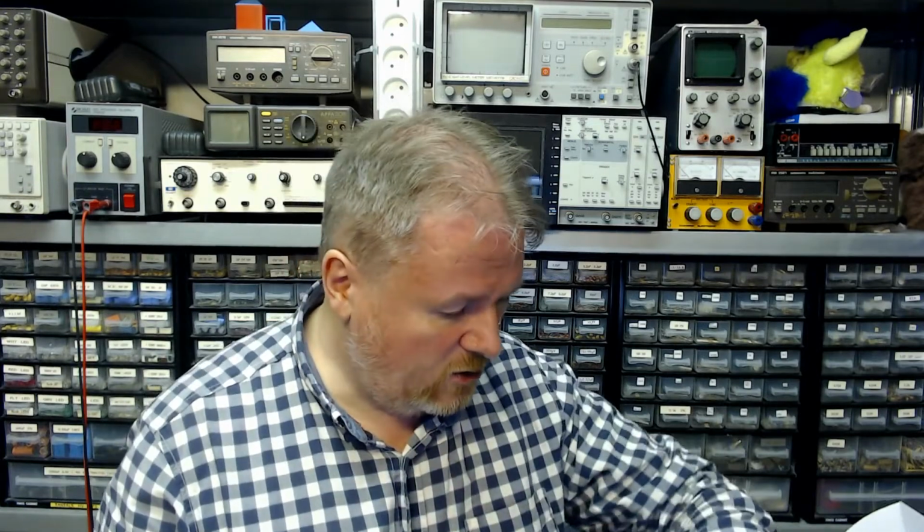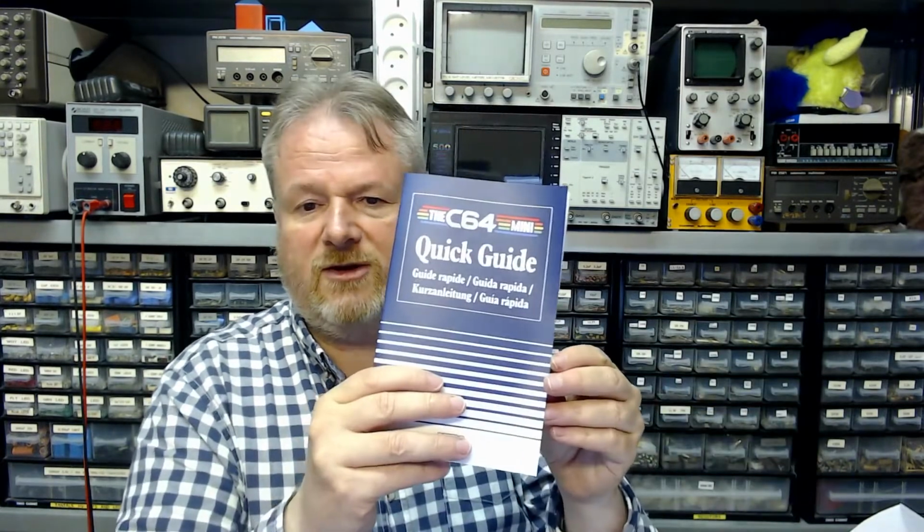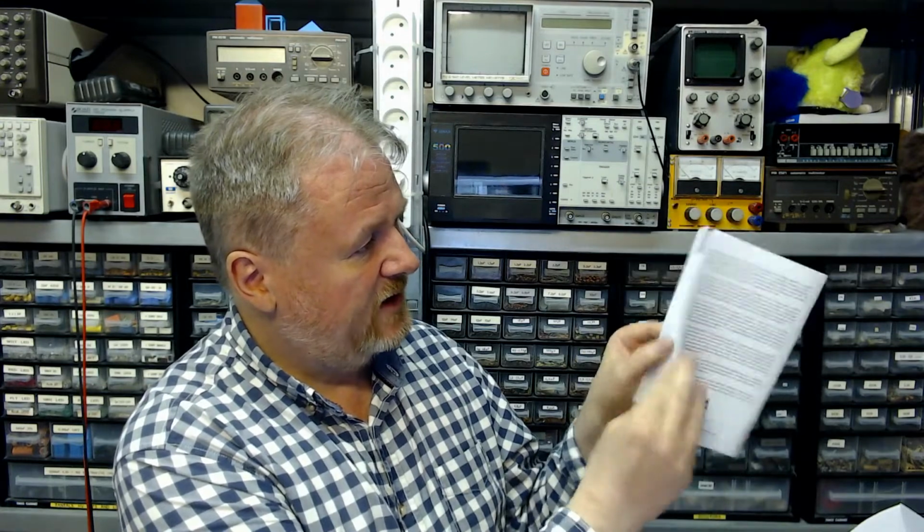I do believe I have a longer one myself. And there is a USB cable. And an almost original looking Commodore 64 manual, way thinner than I can remember. It's just a quick guide anyway, showing the connections and stuff like that. And yeah, there's not much more to say than let's get started. Let's go downstairs and do this.